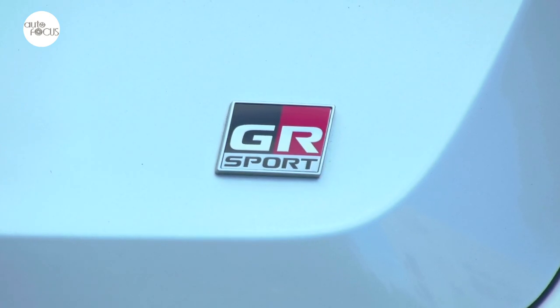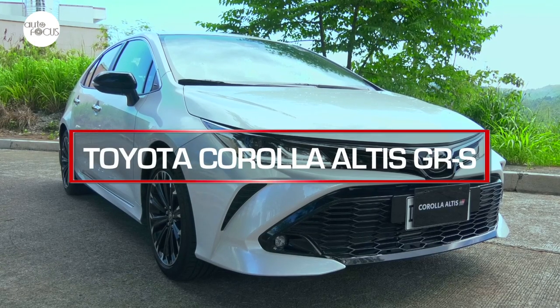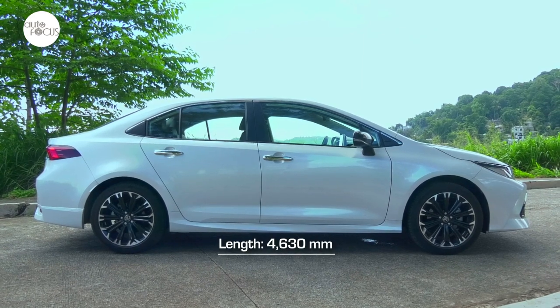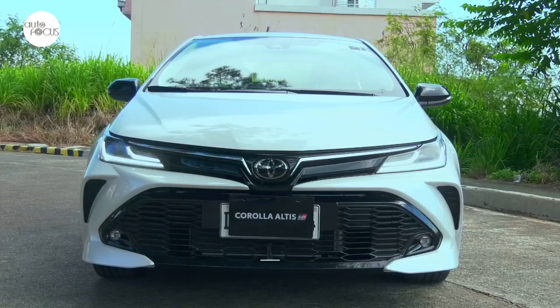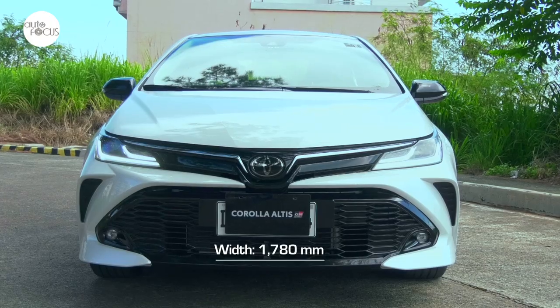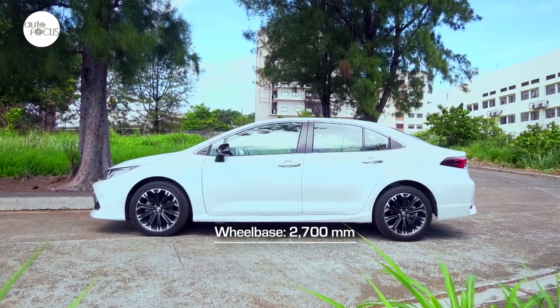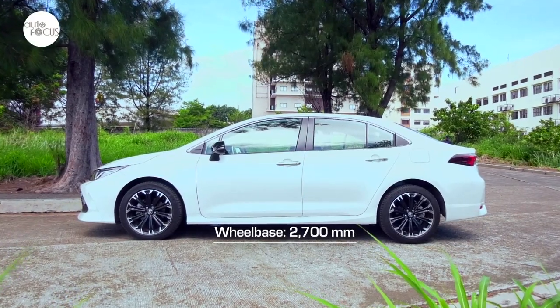So what comes with the GRS tag? Let's take a look at the Toyota Altis GRS. The Toyota Corolla Altis is 4,630mm long, 1,780mm wide, and 1,435mm tall, with a 2,700mm long wheelbase.